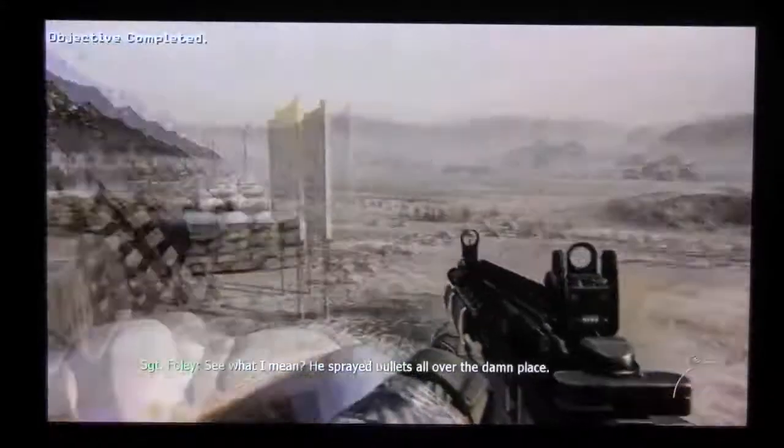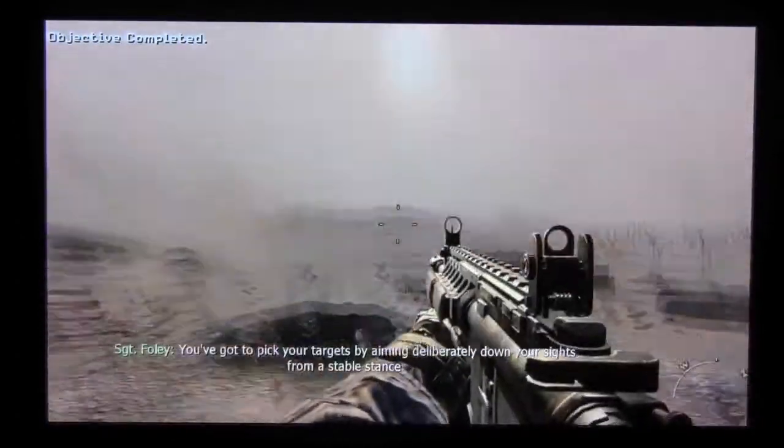Oh, they won't let me shoot him in the head. Said I can show him how it's done. The controls actually feel pretty good here. You've got to pick your targets by hitting.